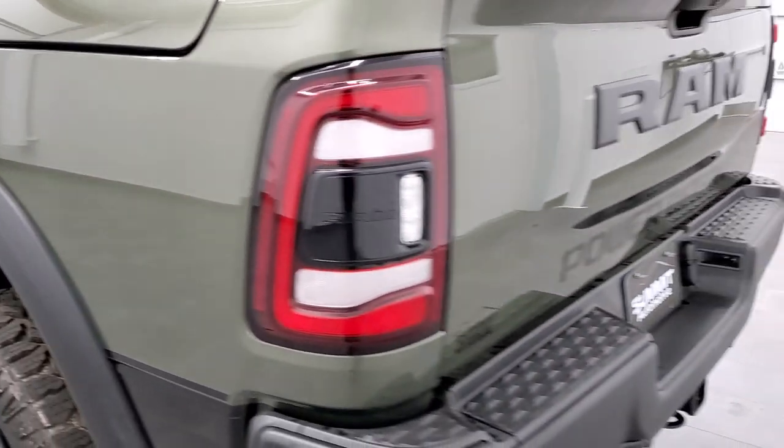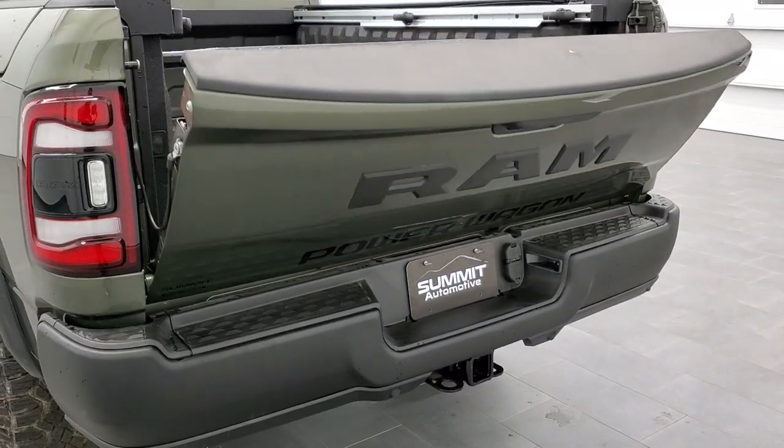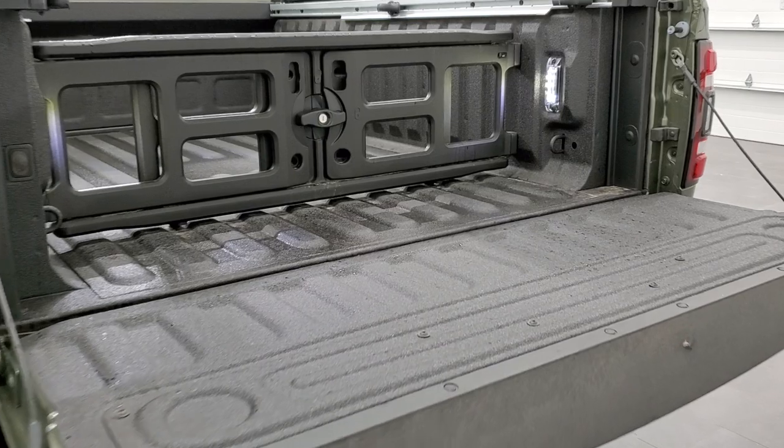Then I just want to show you how that tailgate works. So you just press the button here. And that comes down nice and slow. It's never gonna slam on you, which is really nice.